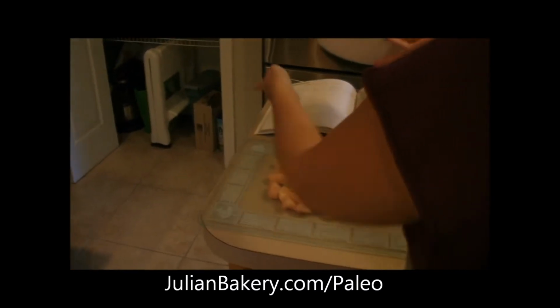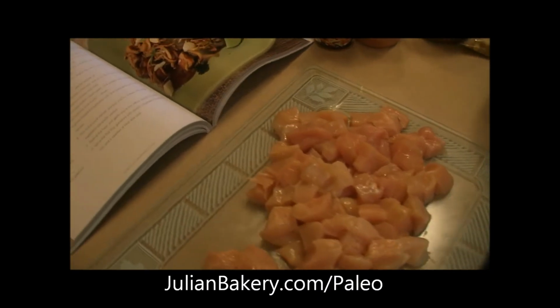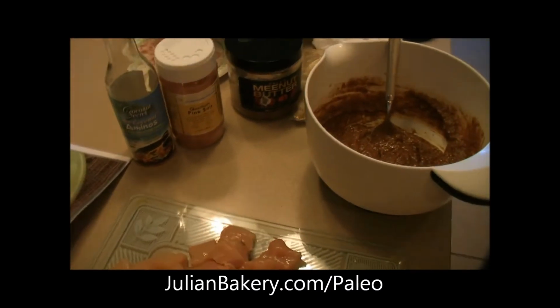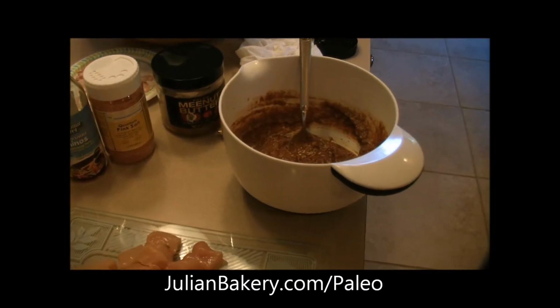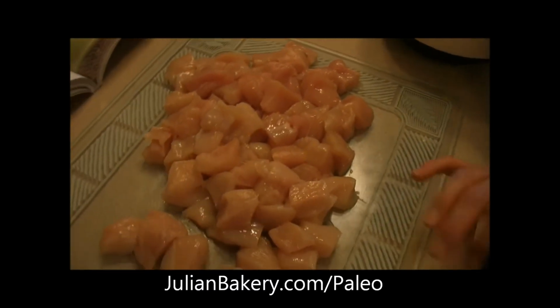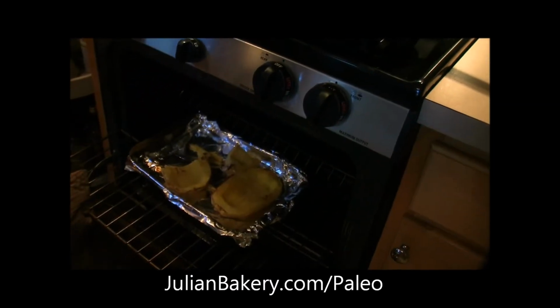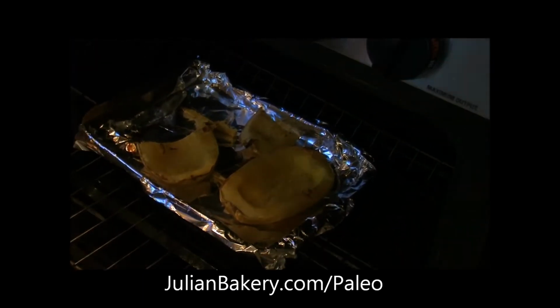So in the oven, for the noodles, it talks about doing yellow squash. So, you know, like your summer squash, and Julian, the Julian Bakery? Yeah, Julian as in a way of cutting the squash, but I went the easy route and did spaghetti squash. So I've already baked our spaghetti squash, so we'll use that sort of as our noodles.